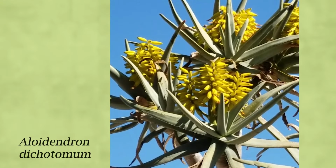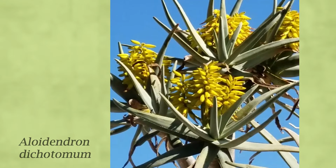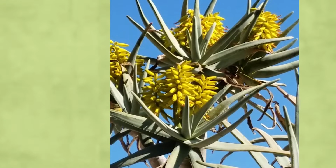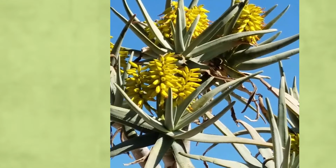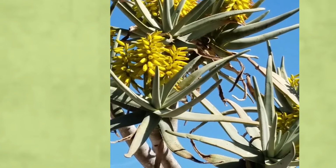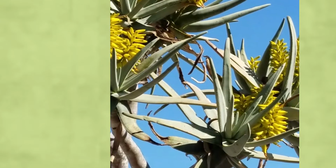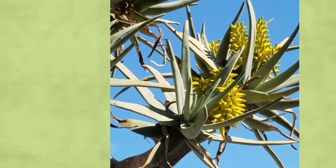Aloidendron dichotomum develops a single trunk that may reach 20 feet tall with branching arms and succulent leaves. It is native to rocky hillsides from Namibia south into South Africa in winter rainfall habitats. Old leaves fall away, leaving a smooth stem, but further down the trunk the surface becomes irregular and sharp. A slow-growing plant in cultivation, adding a sculptural point of interest in the landscape design. Drought-hardy, doing best in full sun and established in well-draining soils.